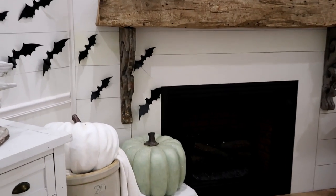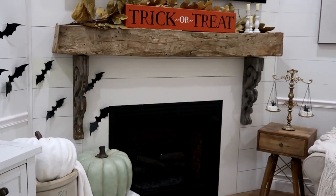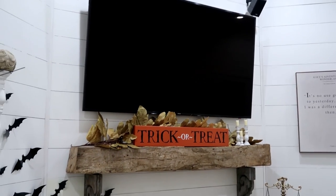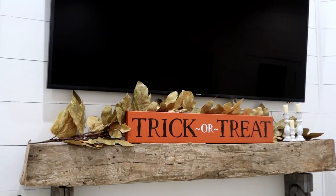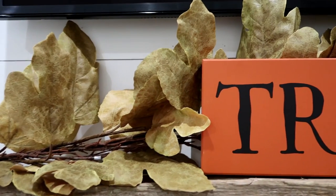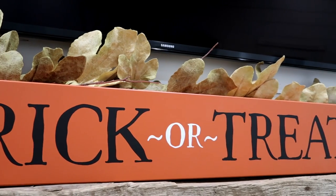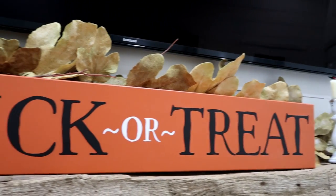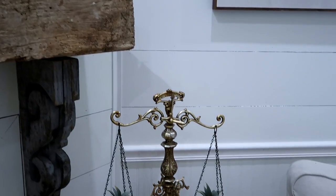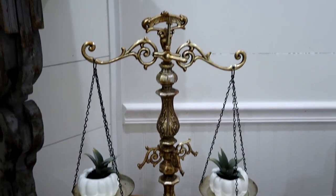Then I have these giant pumpkins that I got at TJ Maxx in a previous year, and I wasn't sure what to do with them, so I just stuck them there. Then I ordered this garland, which is absolutely beautiful. I ordered that from Michael's online, and it says they're sold out, and it was online only. This trick-or-treat sign I got at TJ Maxx this year. And then I have these little pumpkin planters on this scale that I got at an antique store.